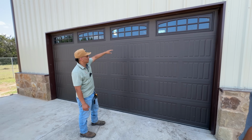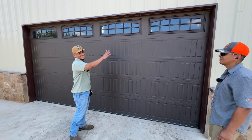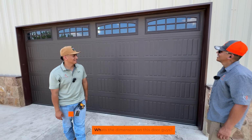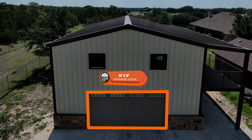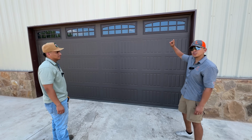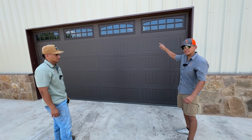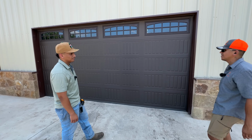I know we've done some where we put it more below at eye level. Me personally, I always go with the top. It just looks a lot cleaner, in my opinion. What's the dimension on this door, guys? Yeah, so this is a 16 by 8 foot tall. We got another overhead door on the other side, which is a 9 by 7, if I'm not mistaken. And you're gonna see that that's actually hanging off of the mezzanine, so stay tuned on that.